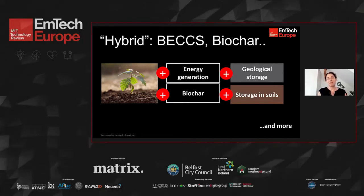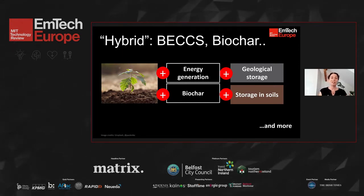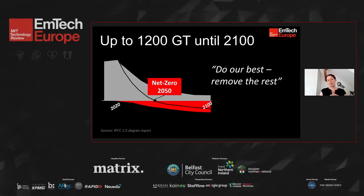Those are two examples. There are many, many more technologies actually emerging, which we don't have time to talk about today, but it's a very interesting field of innovation, I would say. Now, the next question is, how much do we actually need of that?